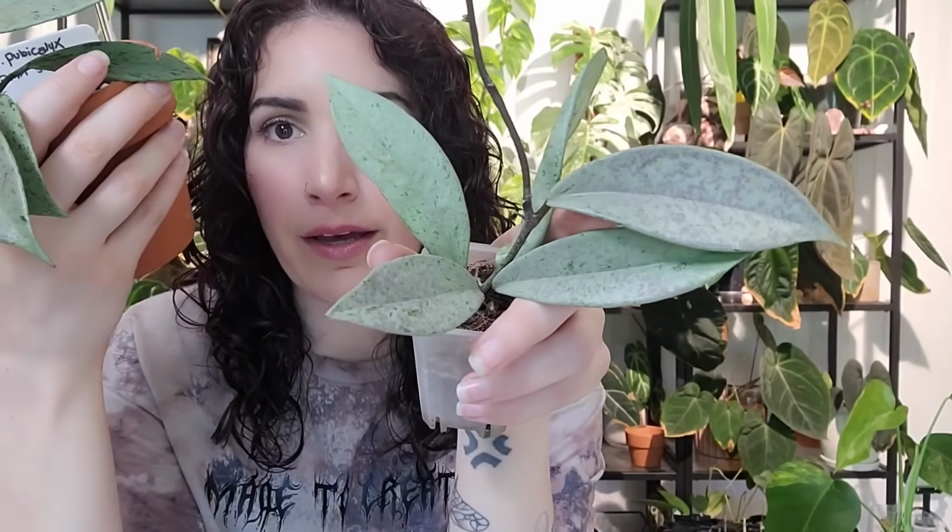So Hoya Pubicalyx Pink Silver Ghost is number 6 on my list of Hoya must-haves, because if you like a silver leaf, I think this is going to be your most easily attainable Hoya if you are not trying to spend a ton of money.